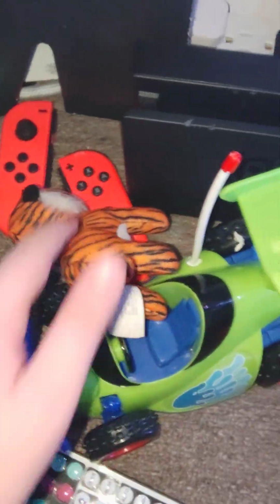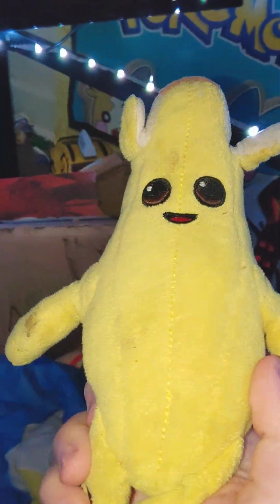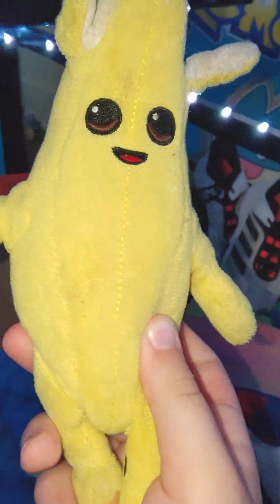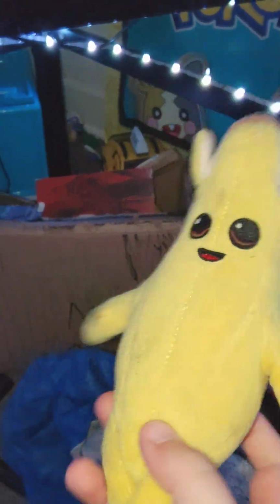There's his emoji plush. We got a tiger. Oh, this is his favorite, Peely. He's been played with a lot, but he's only been in this household for 2 years or so. He's a little bit worn out here and there. He's just been played with a whole lot.